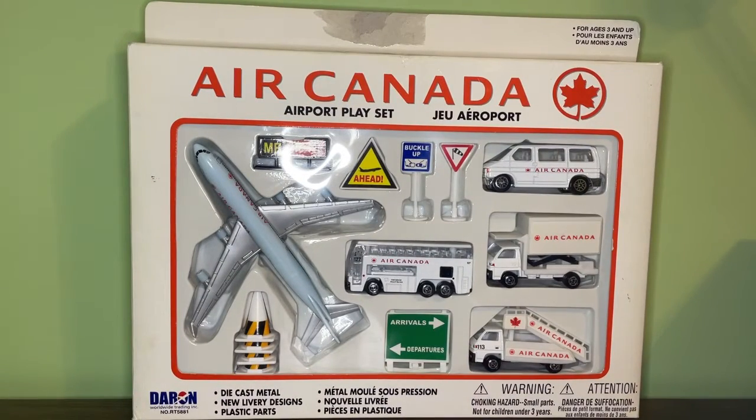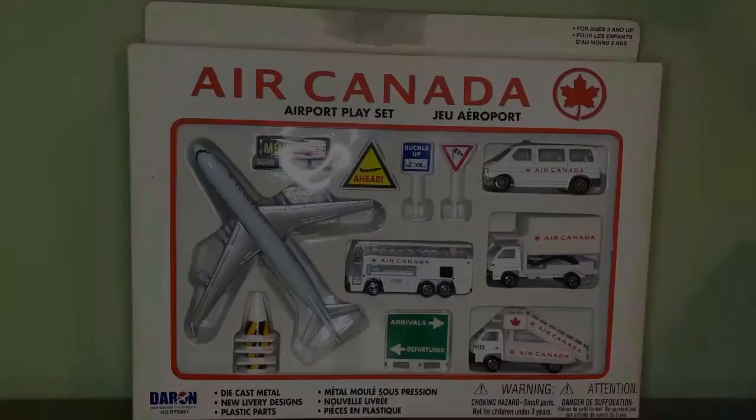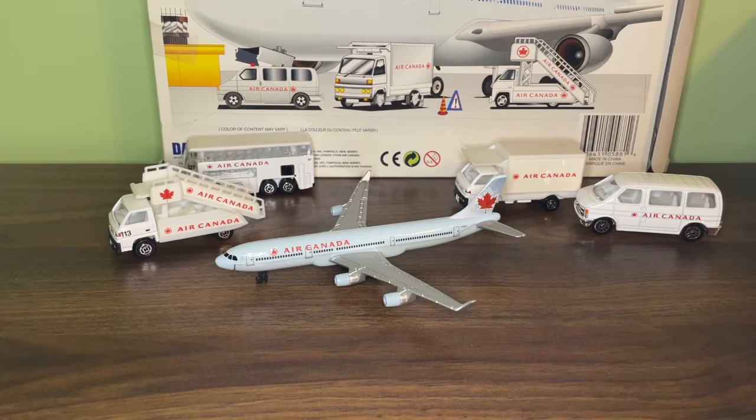So like usual, I will pause the video and take out the playset. So here is the mint green Air Canada A340 airport playset. Like usual, I didn't take out the signs because they are pretty much the same exact signs that come in most of the newer playsets.